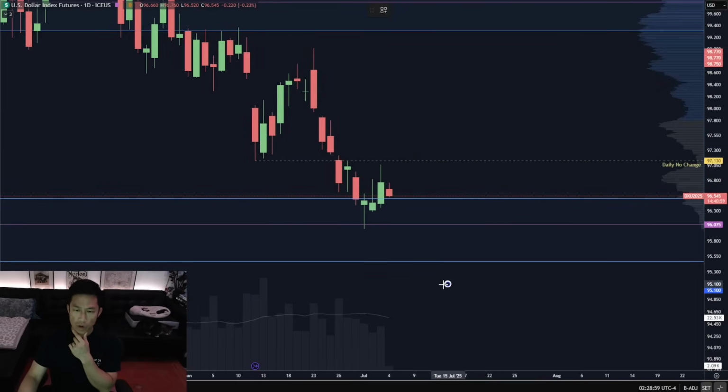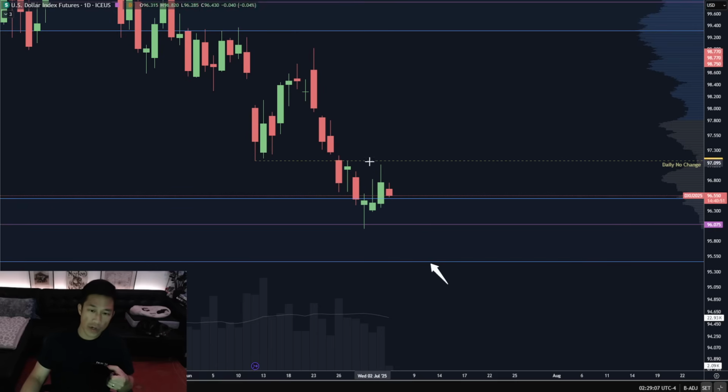Okay, so we had it set up there. I think I deleted it by accident, but if you used it, you're still doing fine. You can walk your stop down to over this guy if you want to tighten it up, although I would wait for a lower low first before walking that stop down to above 97.130.